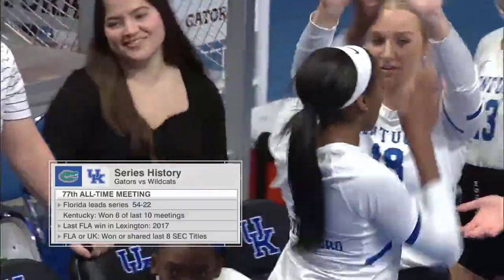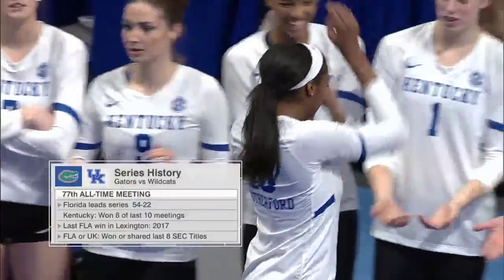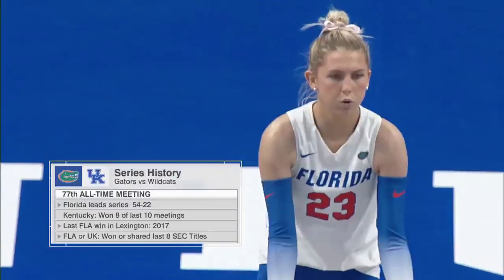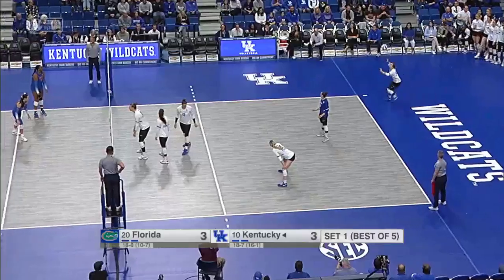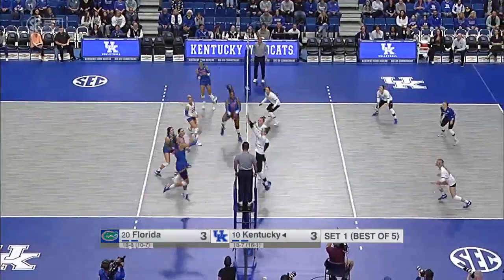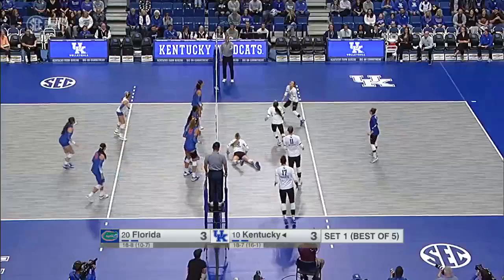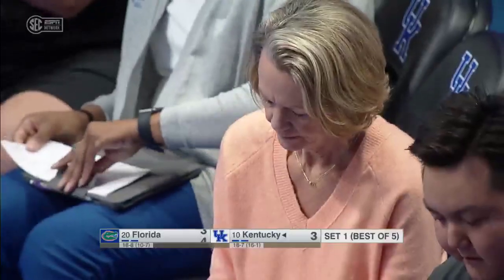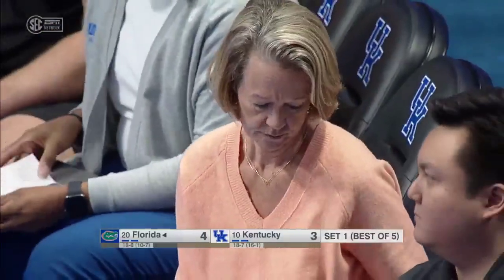You see the series history, Florida leading the all-time series 54-22, but the big note, Kentucky winning 8 of the last 10. And when I talked to Craig Skinner earlier this week, he made it very clear. He said, when I got to Kentucky 19 years ago, Mary Wise and Florida, that was the blueprint for our program. He made it super clear, this is who we want to copy, this is who we want to mirror ourselves after, and he's certainly done a fantastic job in that department.